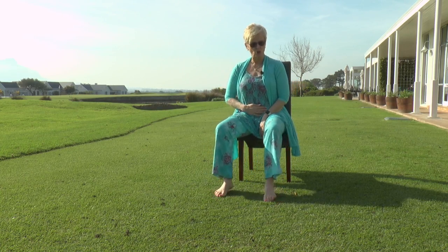Now thinking about the core, think of your tummy button being pulled towards the spine, you're taking one leg up, keeping your tummy tight and lowering it towards the ground but not touching. You go up and down, up and down, up and down. Relax that tummy. Once more on the other side.